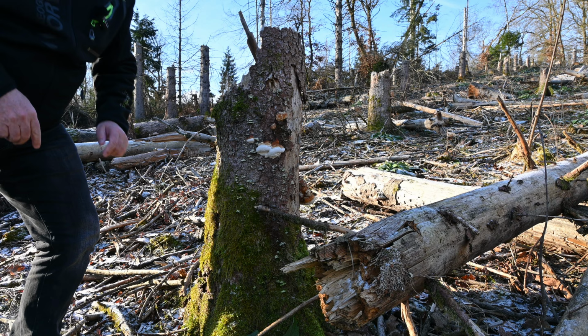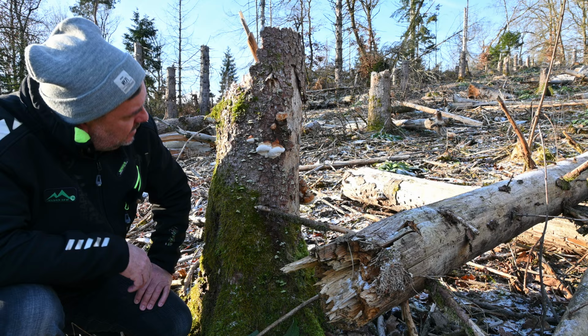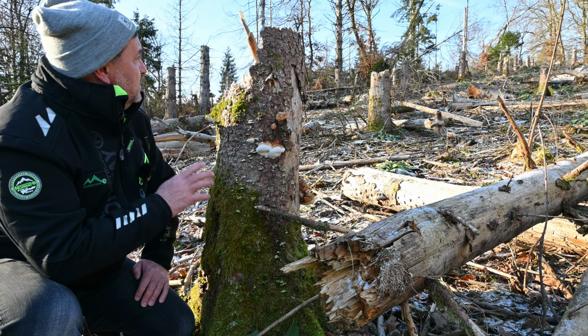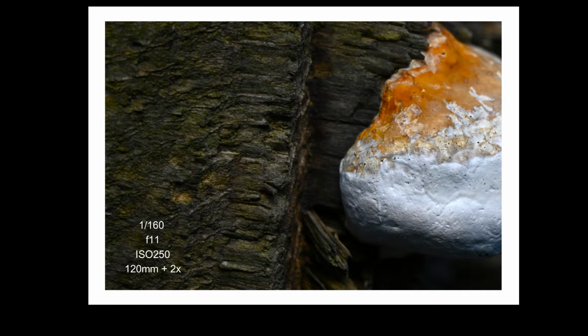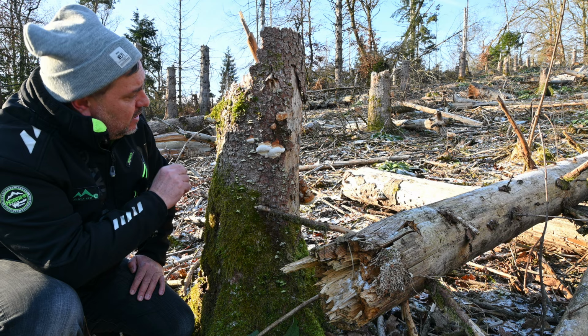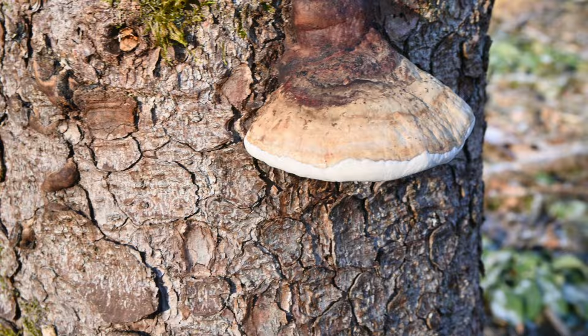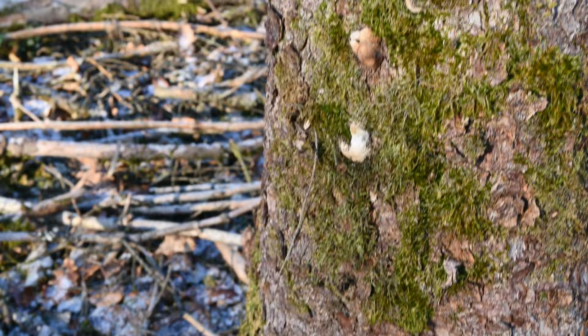Something I find really interesting are these mushrooms that grow here on these trees. Sometimes you can see hundreds of them just in one tree. For example, in all these fallen trees, you can see they are full of these strange mushrooms. I have never seen them in South America, but here in Germany, in every wood I go, I see these mushrooms. And some of them have really nice colors. So let's see if we can take some amazing macro photos of this.